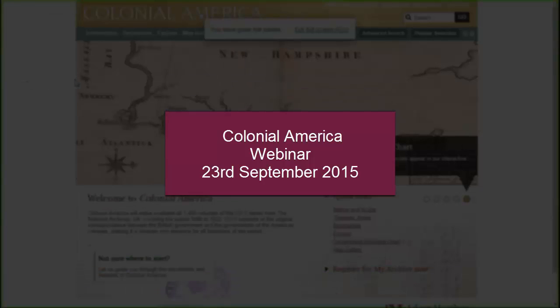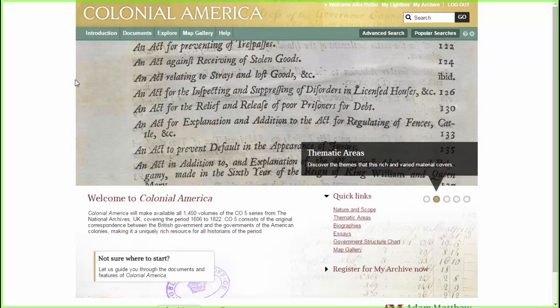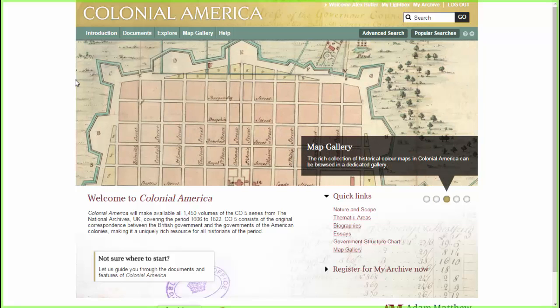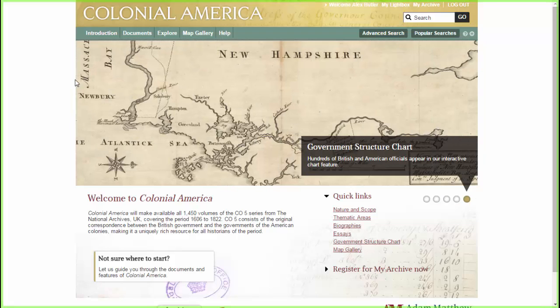Okay, so this is Colonial America. As I mentioned at the start, this is the complete CO5 series of government papers from the Colonial Office. All of these files are held at the National Archives in London. And this resource basically covers the birth and the rise of English colonial rule in America from 1606 right up to 1822.